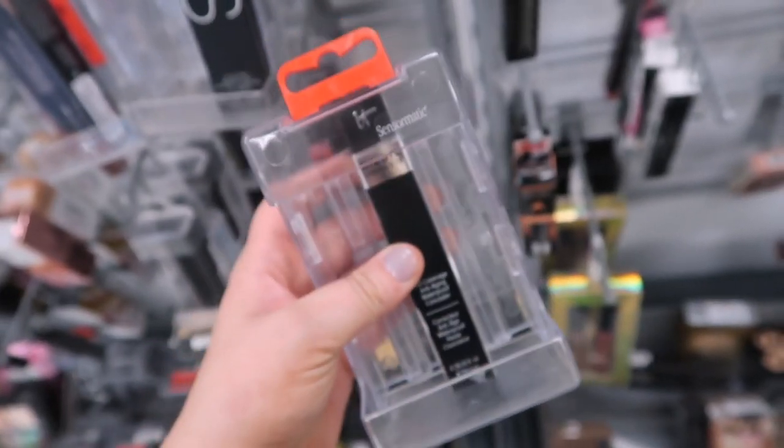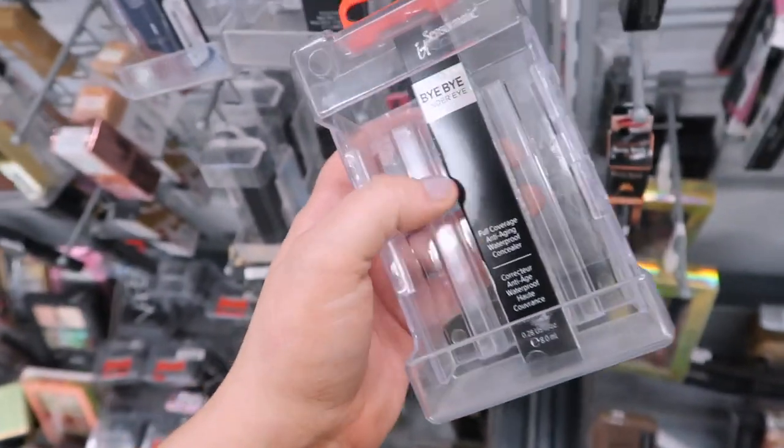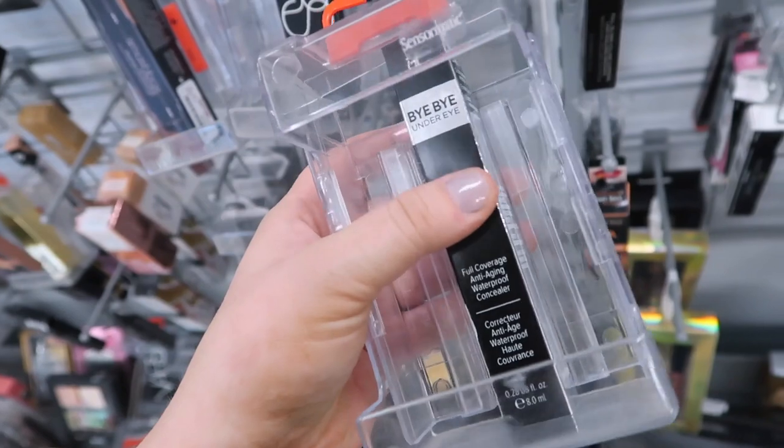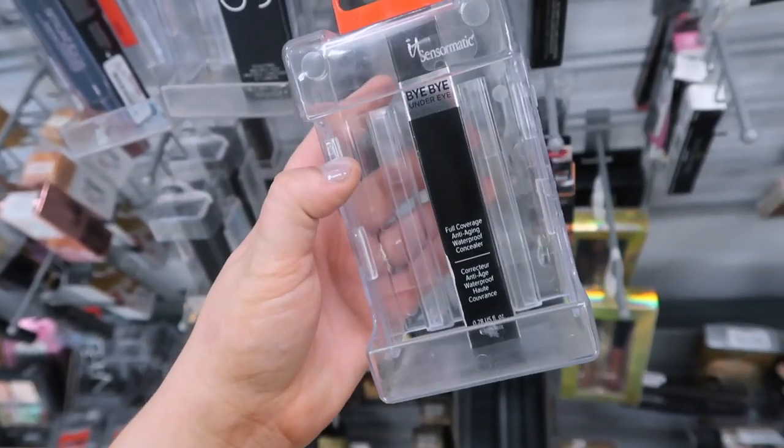And then I did find another shade in the Cosmetics Bye Bye Under Eye Full Coverage Concealer. This one is in medium tan and it is going for $9.99.